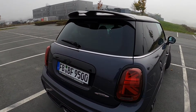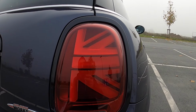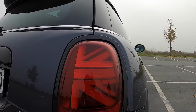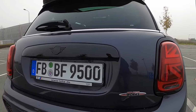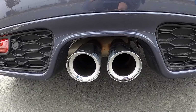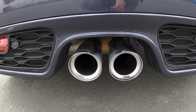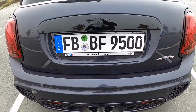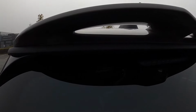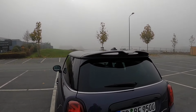Moving to the rear, we got this famous Mini Union Jack rear headlights, again with the black surroundings. Very cool John Cooper Works logo. Then these famous John Cooper Works center exiting exhaust system, which sounds amazing, even though this car has the particulate filter. Very cool. Then here the sports spoiler, which not only looks good but also has a function. Very cool, very nice.